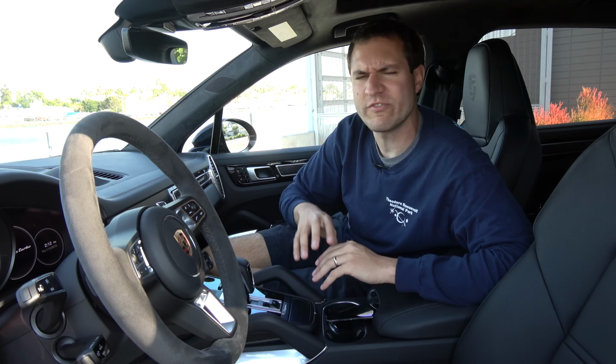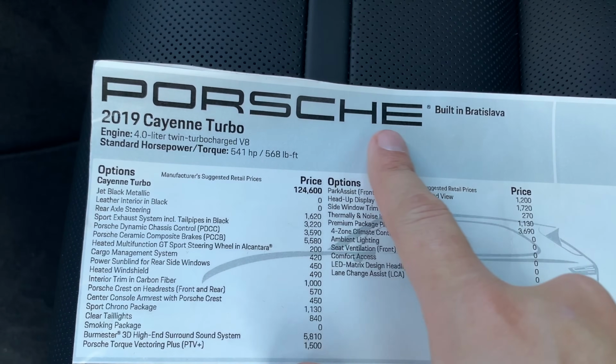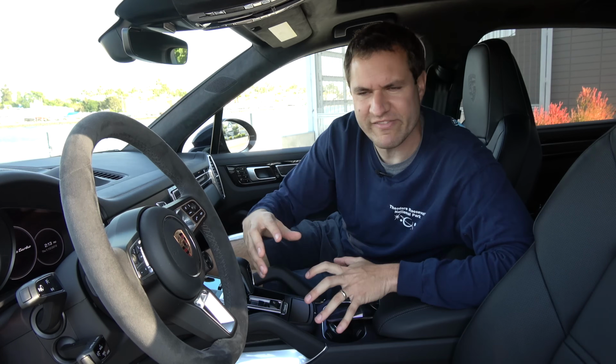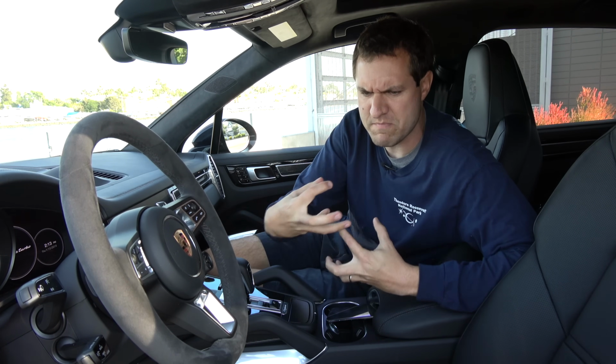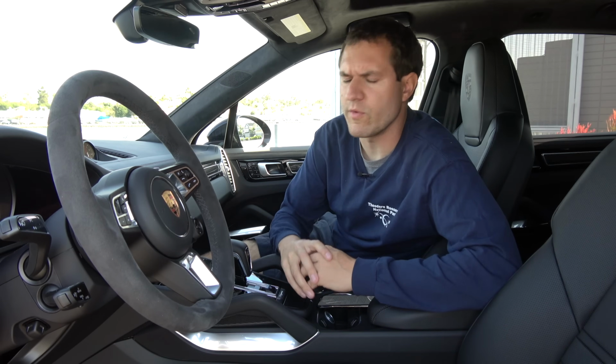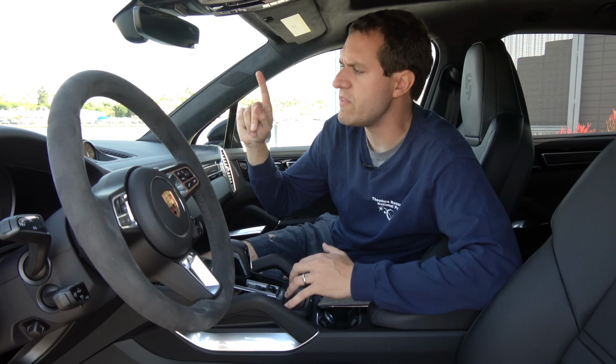And by the way, while I'm on the subject of the window sticker, one interesting item on the window sticker, you look at it at the very top, it says Porsche, built in Bratislava. Now, I don't want to be mean to anybody in Bratislava here, but I think a lot of the people who buy this car are buying it for its German engineering and its German Porsche heritage, not because it was built in Bratislava. I'm not surprised that it's built there, but I am surprised they're so proud of that fact that they put it at the very top of the window sticker. I wonder how many people look at it and say, wait a minute, I thought this thing was built in Stuttgart.